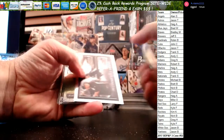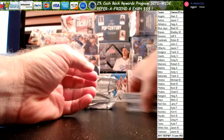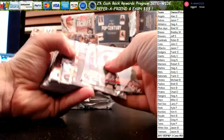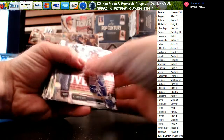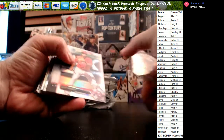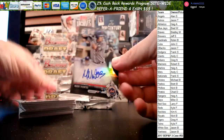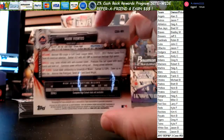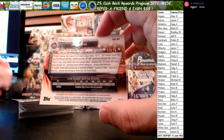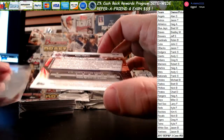Alright, Jordan Sheffield, Berger and Sheets, Urseg, Friedel, and Will Smith. Melendez, Lutz, Pearson, Bukoskis, Kingery, and there is our auto. It looks like a black, guys. It sure is. Mark Vientos for the Mets. That is 27 out of 75. Black auto Mets, Andy C. Mark Vientos, that was their second round pick.